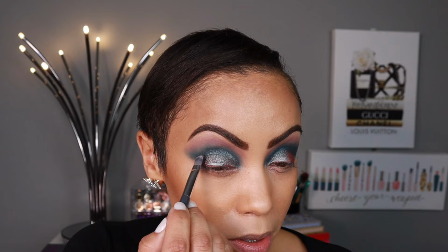And I'm gonna go back in and around this area do a more precise application with a brush. But usually it is recommended with Adept shimmers to apply with the finger. And I'm gonna take this shader brush. This is from Angie Hot and Flashy. This is the A505. And I'm going to put a little bit more precise application around the crease of the shimmer shade.